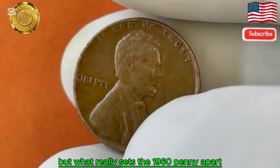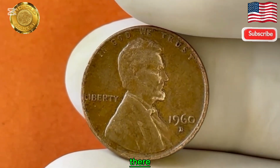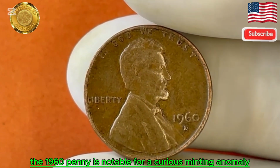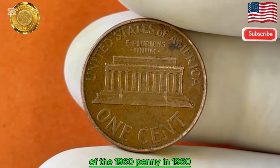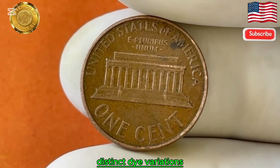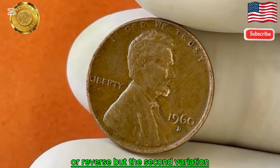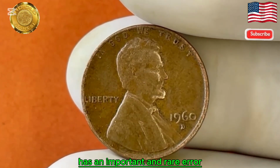But what really sets the 1960 penny apart, and why does it have such appeal for collectors? There are a couple of unique features that make the 1960 penny especially interesting. For one, the 1960 penny is notable for a curious minting anomaly: the presence of two different varieties of the 1960 penny. In 1960, the U.S. Mint struck pennies with two distinct die variations. The first is the normal 1960 penny, with no distinguishing features on the obverse or reverse, but the second variation, known as the 1960 double die obverse, has an important and rare error.